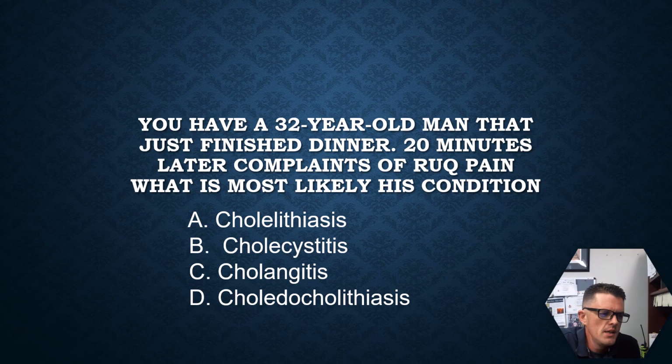You have a 32-year-old man that has just finished dinner, and now 20 minutes later has right upper quadrant pain. It's pretty classic, right? The timeline in this is important, by the way. Sometimes you'll get a question where they start out with pain, then they eat and the pain goes away, and then the pain comes back worse. That is going to be GERD, okay? Because you think about it, they have an acidic environment. They put food in there. The food neutralizes it. They feel better, and then their body over acclimates, adds more acidity to the mix, and that's your gastroesophageal reflux disease.